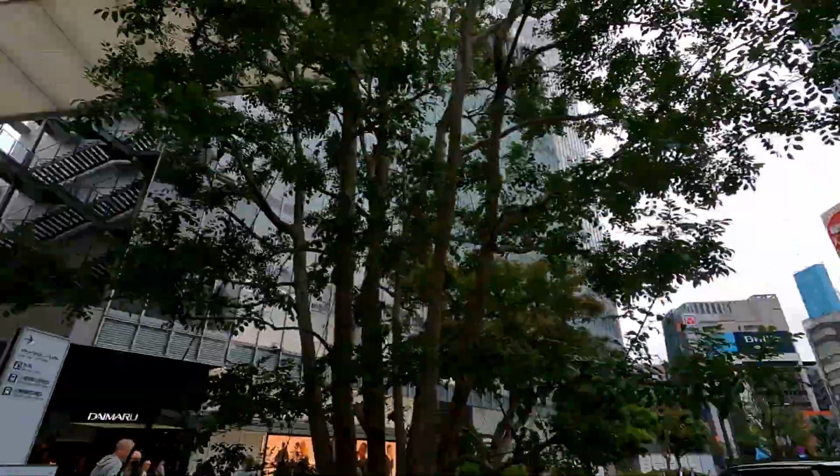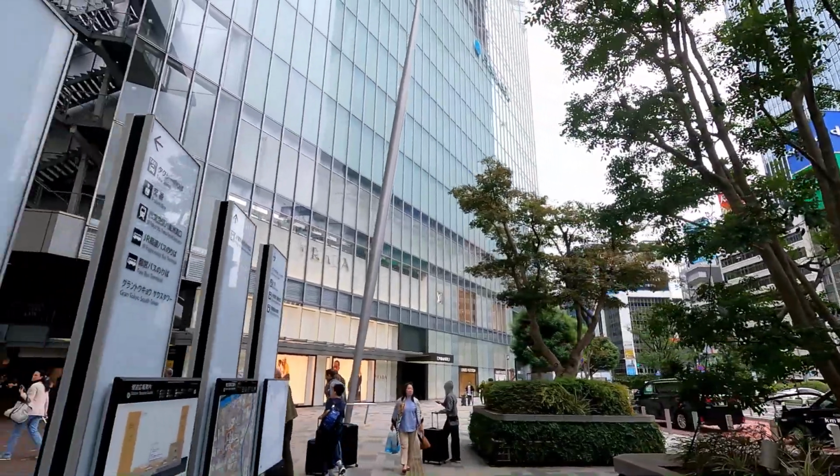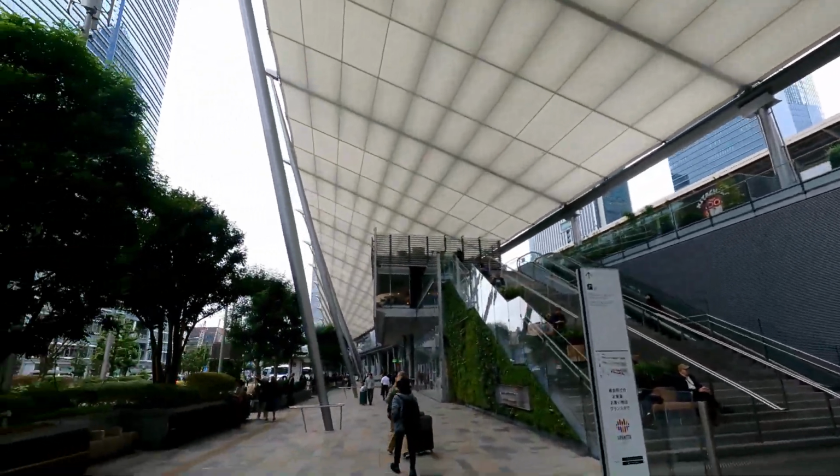And then you actually have to take the JR line to get to Kyoto. So the JR line and the Shinkansen is basically like the same thing. They run on the same tracks. Of course, they have all the luxury stores. They got the Louis store over there. They got the Prada store over there.